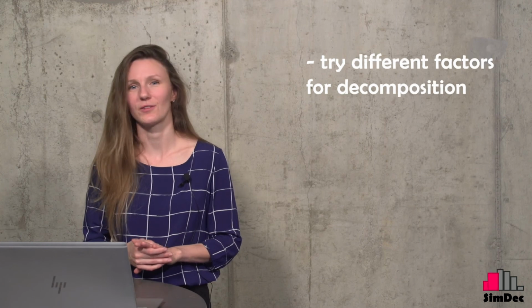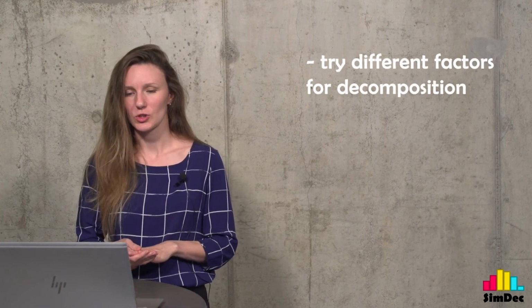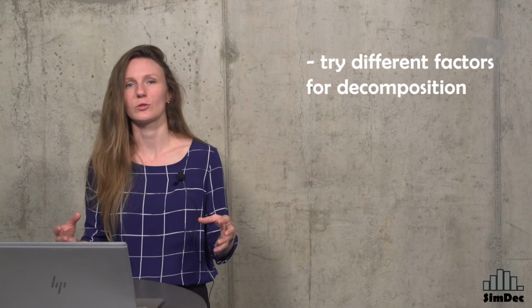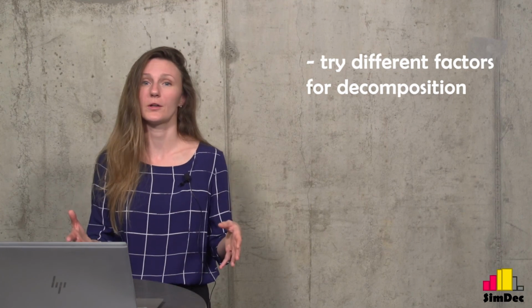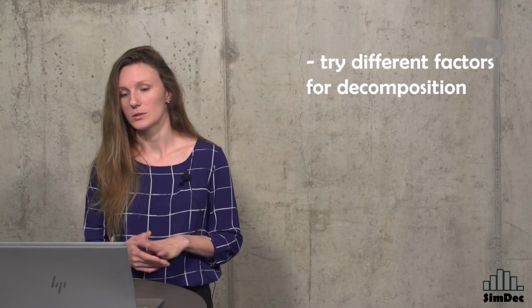So this is how Excel can be used for Monte Carlo simulation and simulation decomposition. It is yours. Go ahead. A couple of suggestions only. When you play with decomposition, try different factors, one by one. You can check how they influence your outcome in the presence of all other uncertainties. They might not be that influential after all.